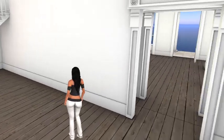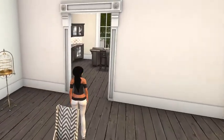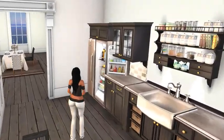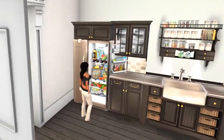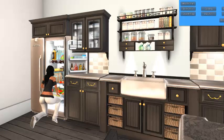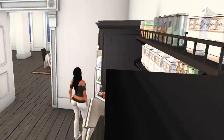Entrance lobby. Dining area. Luxurious furniture. And here's your kitchen. Wow. Look at that. Loving the kitchen. You can get something from the fridge. Oh yeah, I think I'll help myself to a snack. Don't mind if I do. Tasty. That's one of my five a day sorted.